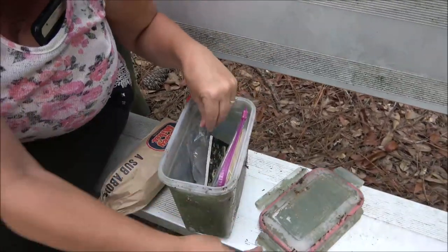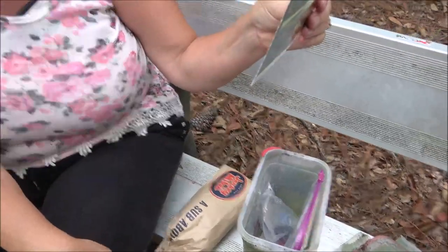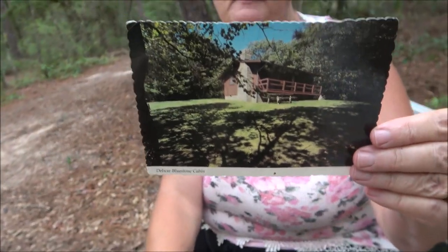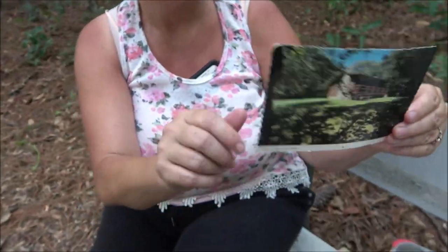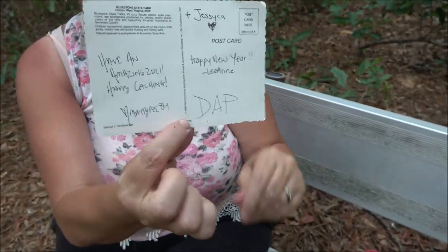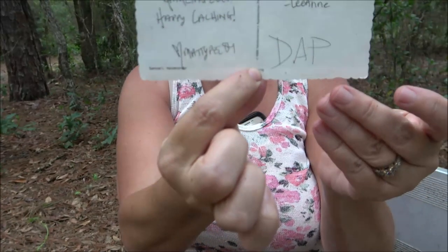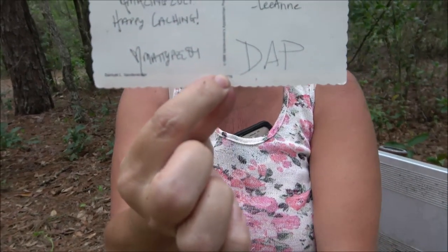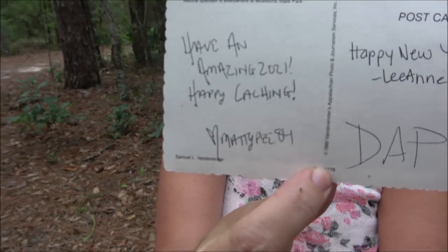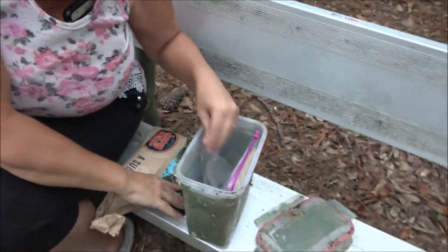Ooh, wow. Cool beans. I got a postcard. Have an amazing 2021, happy catching. Matt and P84. And Jessica, happy new year, Lee Ann. Okay, where's that from? This is Bluestone State Park, Hinton, West Virginia. Oh, that was cool.